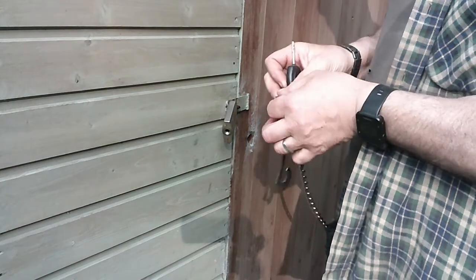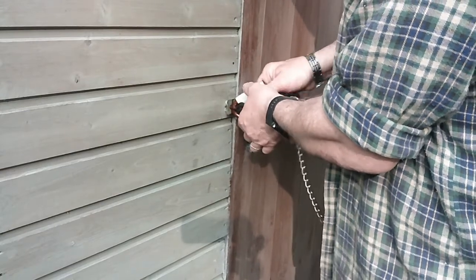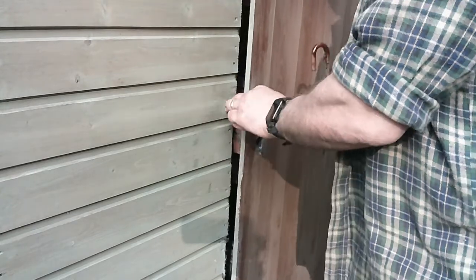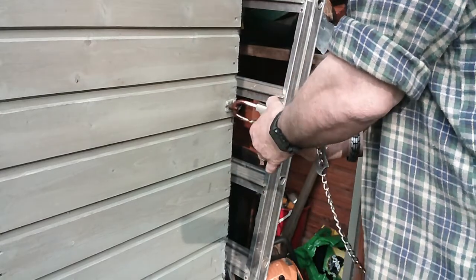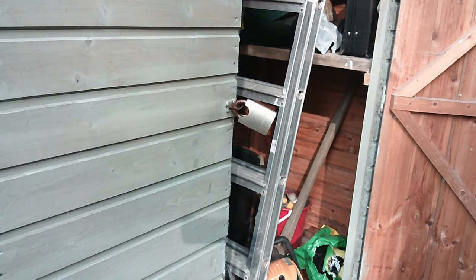I tried getting in here earlier, but I couldn't get in because the lock's a bit rusty, so I've had to spray a bit of WD-40 on it. Yeah. Abandoned like the Marie Celeste.